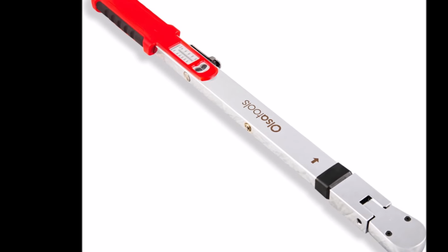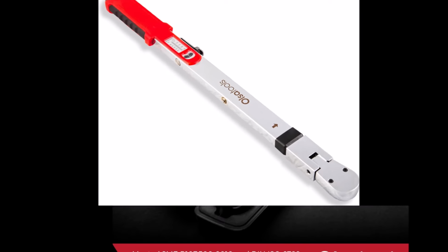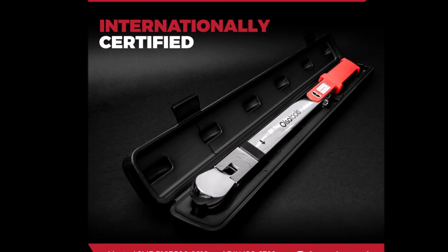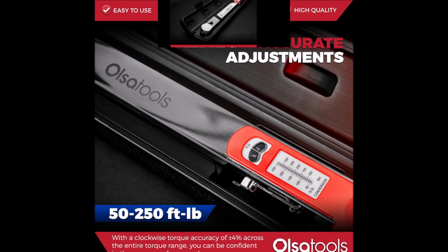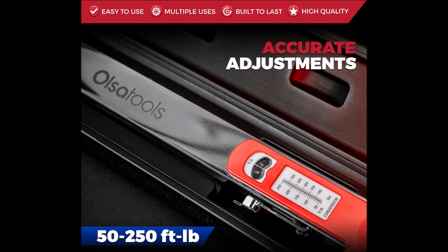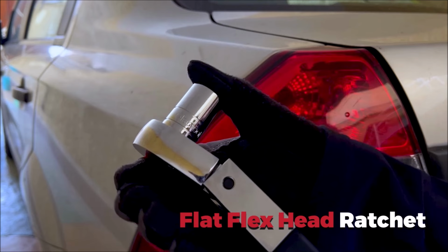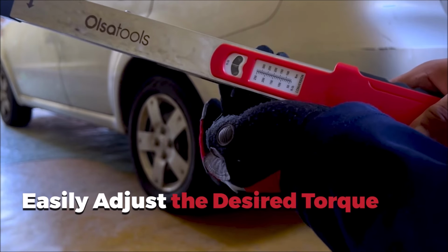Number 7. The AlsaTools Split Beam Torque Wrench with 1/2 inch drive is a high-precision tool designed for accurate torque applications across a wide range. Featuring a plus or minus 4% accuracy throughout its 50 to 250 foot-pound torque range, it ensures precise tightening without the risk of over-tightening. This torque wrench uses a knob-type torque adjustment mechanism, which is easier and quicker to adjust compared to traditional twist knobs.